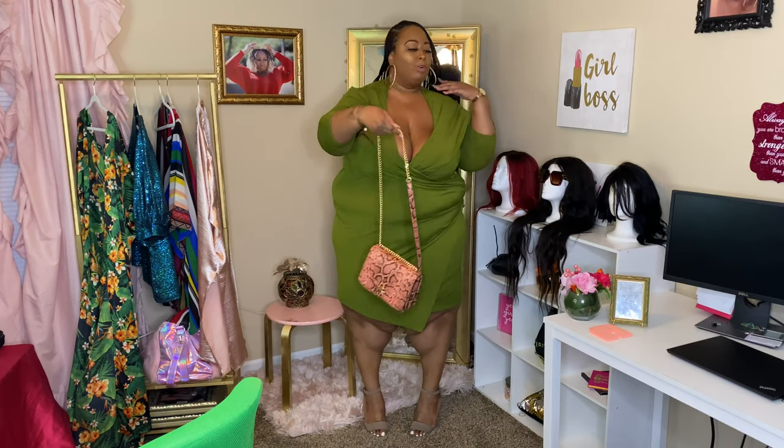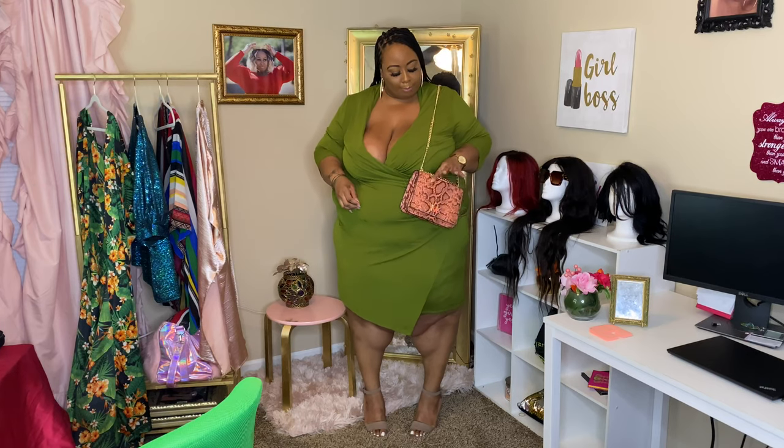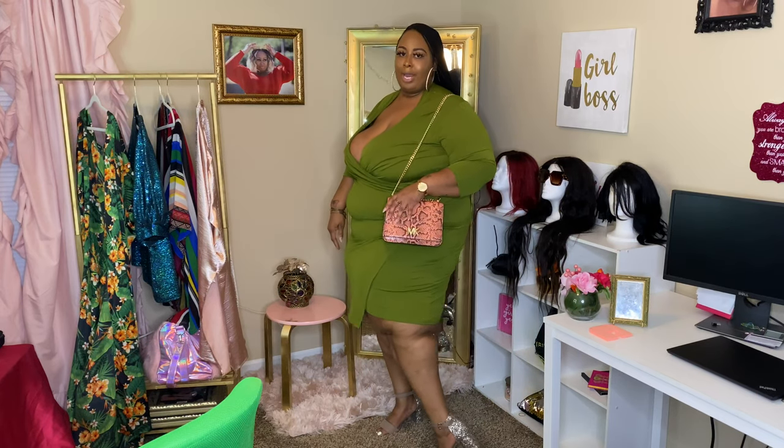I am feeling myself, y'all. Make sure y'all can see me. And then I styled it with my Michael Kors bag. It's a coral snake print combo. And I know it doesn't match, but I like things to complement. I'm not a real matchy-matchy type girl, so it's gonna complement. And I actually got these heels from Old Navy. So I wanted to show you a complete look as to how I would wear it. So this is look number one.